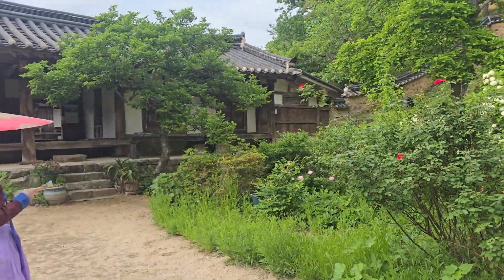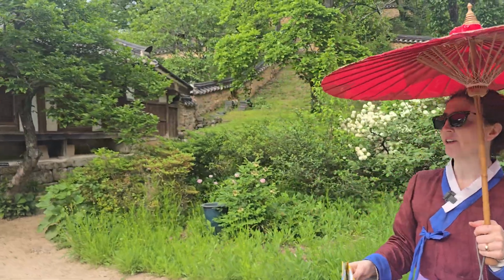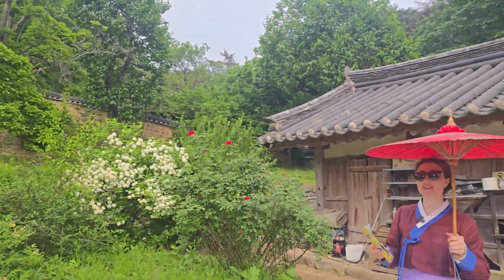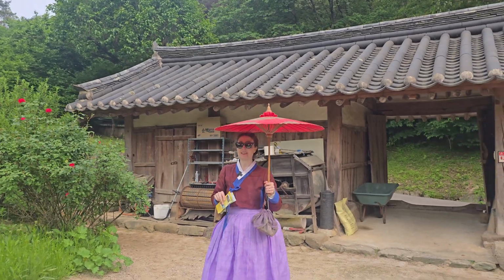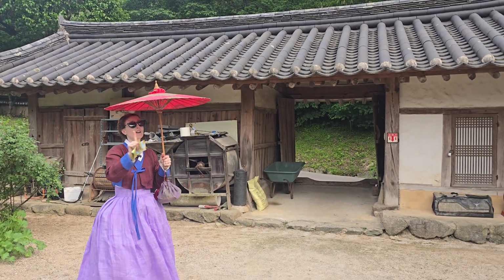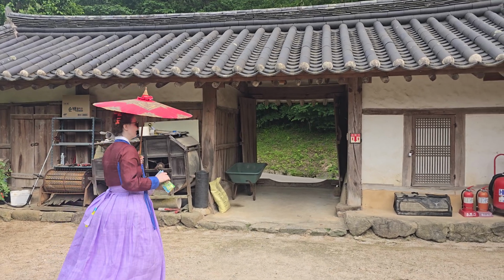Now, granted, it looks a little worn out. It's several hundred years old, and not everyone has the money to maintain wood in perfectly good condition. So when this was built, this was a very rich person's home for certain, especially because tile roofs are an automatic sign of wealth in the Joseon era. Okay.